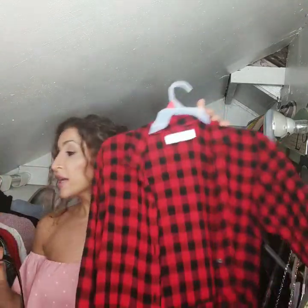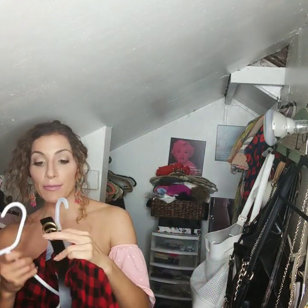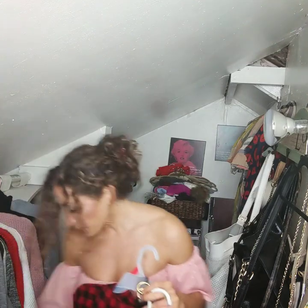And I will show you everything as I wear them. So this is from Amazon. We'll link it below. This is from Walmart. You could wear it closed as a dress. That's what I would do, with maybe some really pretty black booties, like maybe these.